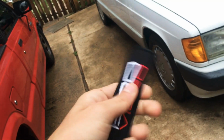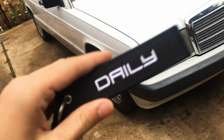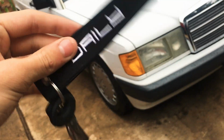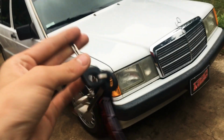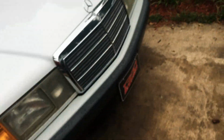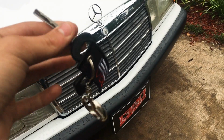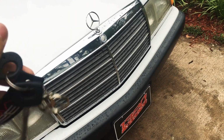Here's the keychain I got. It's a 1320 video. Shout out to them. It says daily on it, but we don't drive this car daily. So here's the key for it. It's a square key, round key, typical old cars. Here's the round key. You can also start this with the vehicle. And then I have my Mercedes keychain. Gotta always have that. Now I'm gonna go ahead and show you the interior of my car.